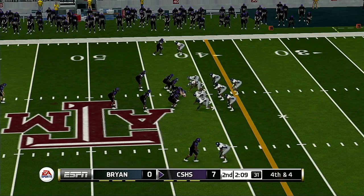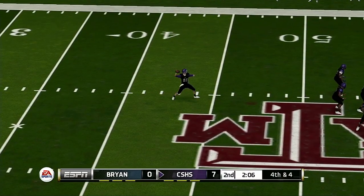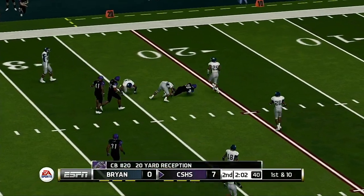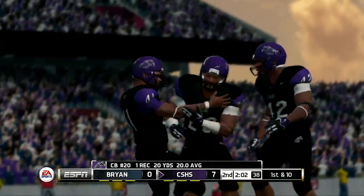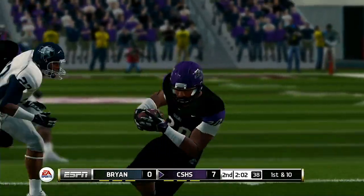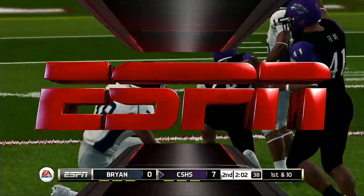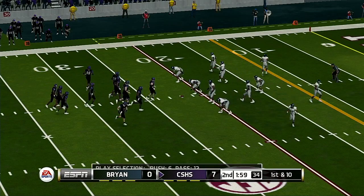Crockett is waiting for the snap. Gets it away. Wait a minute, he's going to throw. Quick pass. And he's taken down at the 22-yard line. And this is the 12th play of the drive.